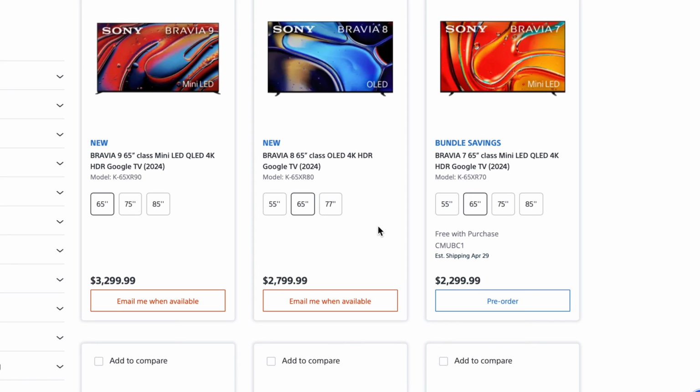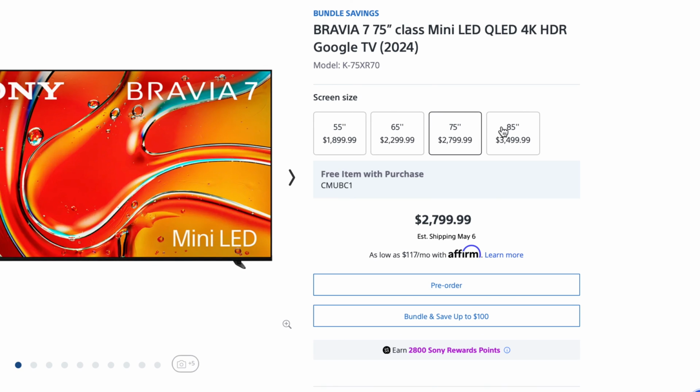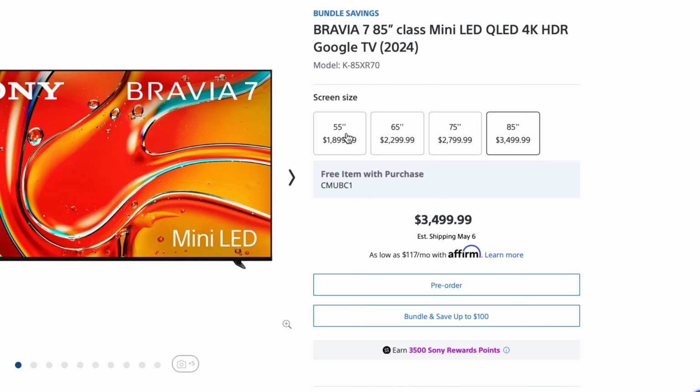As far as availability goes, let's talk about that real quick. Availability wise, you could actually get the Bravia 7 right now. Some retailers are going to start shipping it on the 22nd, so a lot of people might start getting this TV as soon as April 22nd. Same thing with the Bravia 3. That is also going to be available, and when I say now available, I mean probably next week they start shipping out. But you could start pre-ordering it right now.